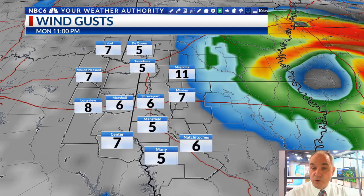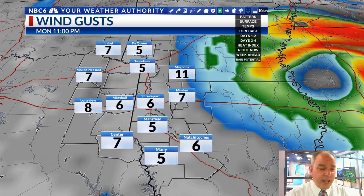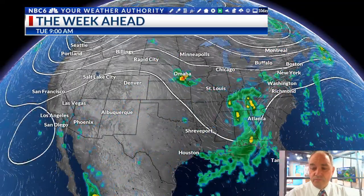So no wind concerns in our neck of the woods from Ida as it moves through the western parts of Mississippi in the next 24 hours. In longer range, what's going to be happening is that we will see Ida move away from us during the work week.